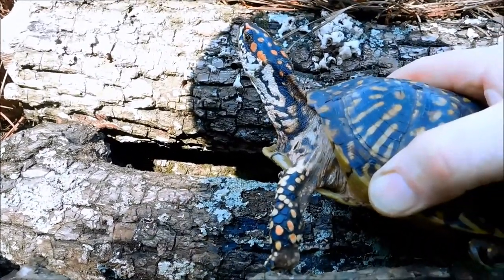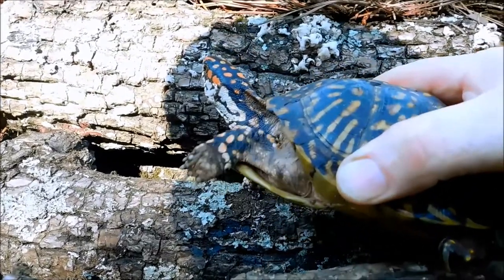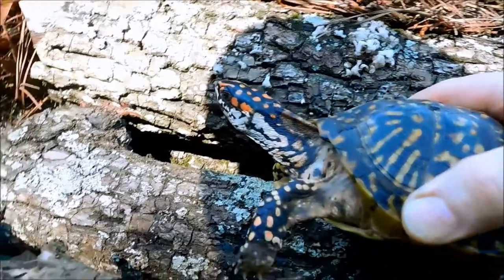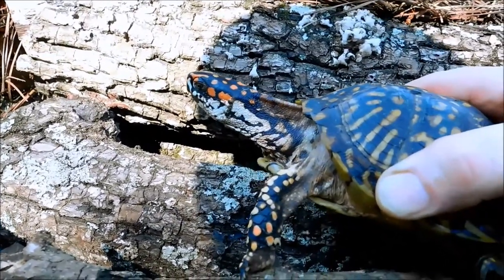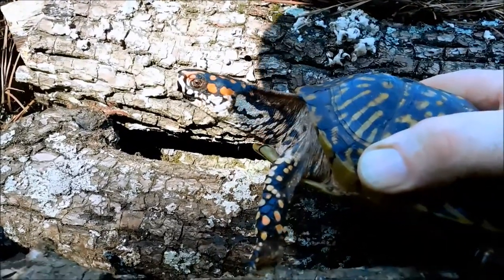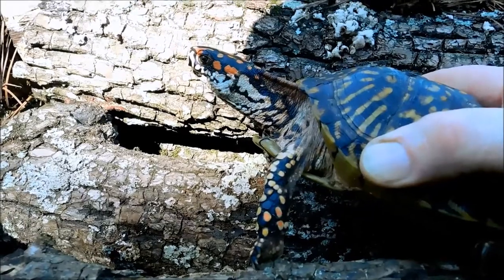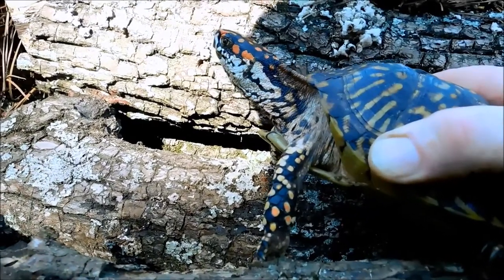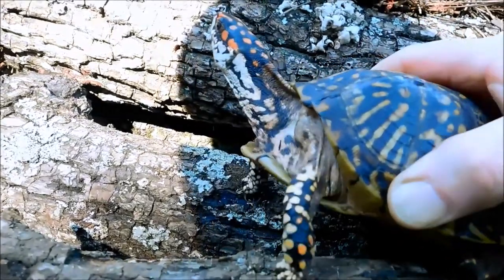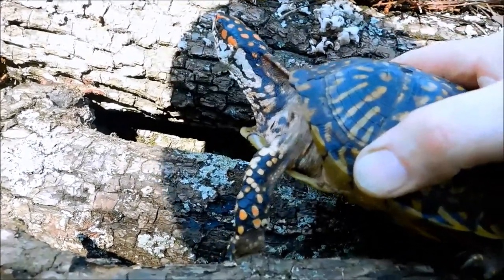If you do keep one in captivity, you need some room, a pretty good size aquarium or outdoors, generally anywhere from a 2x4 to a 4x8, whatever. The more room, the better. You don't need to put a lot of junk in there. They're going to need a lot of water. They like to soak, so the water needs to be enough to where they can soak in it, but not enough to drown them.